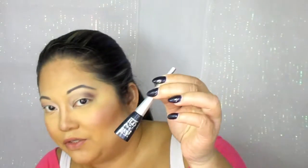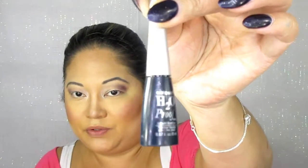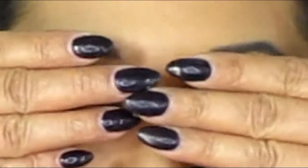And I'm going to use a liquid liner. This is the Wet n Wild H2O proof. Applied it off camera, so I'm going from here to there. So now I'm going to prep my eyelashes for my fake eyelashes. I've been able to show it before on tutorials, but we're gonna make this quick, so I'm gonna go again from here.